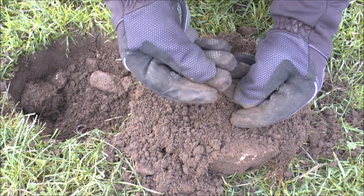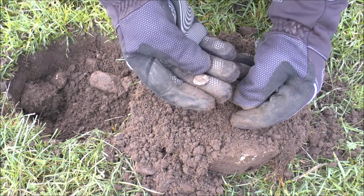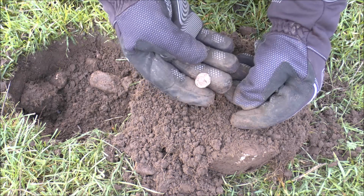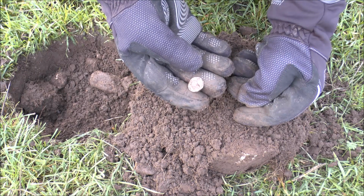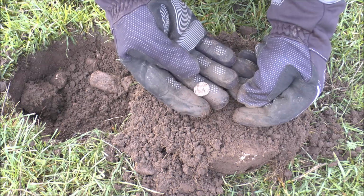But it's more evidence of activity on the top of this hill. There might be something on it, I can't really tell. I'll have to wait until I've cleaned it up. But as I said, it's just more evidence of activity on the top of the hill. Right, we'll fill the hole in and plod on.